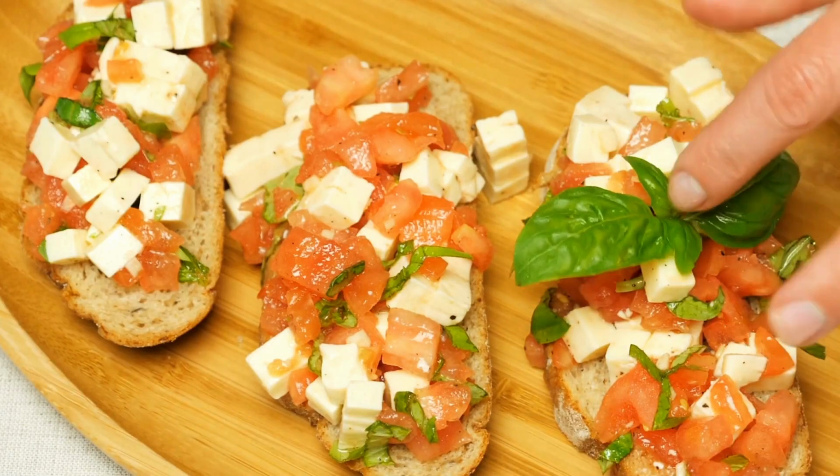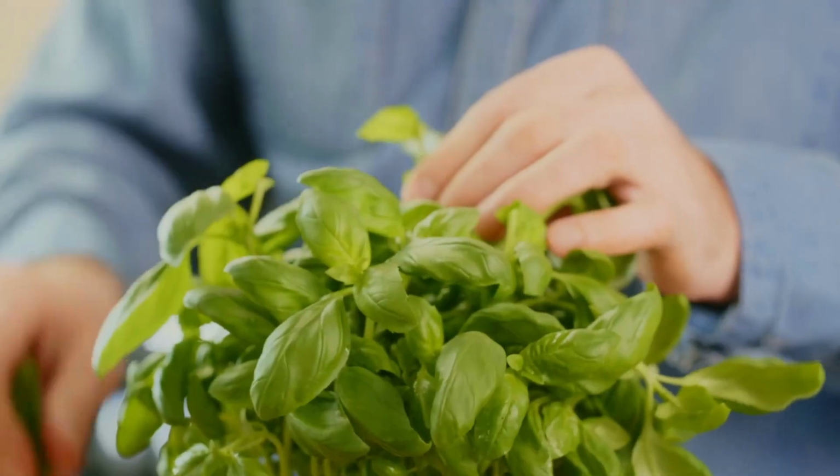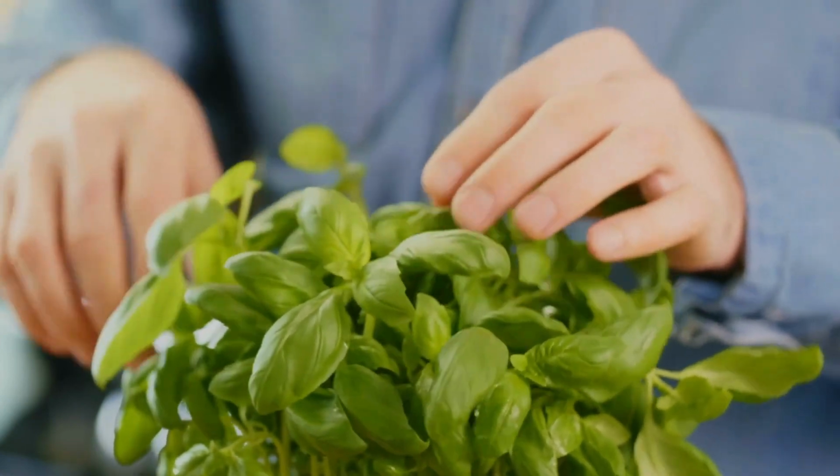The aromatic leaves of Basil Sweet are delicious in summer salads paired with tomato or used to top appetisers. Basil loves a warm, sunny spot but will also tolerate part shade. Harvest the leaves regularly to encourage more growth.